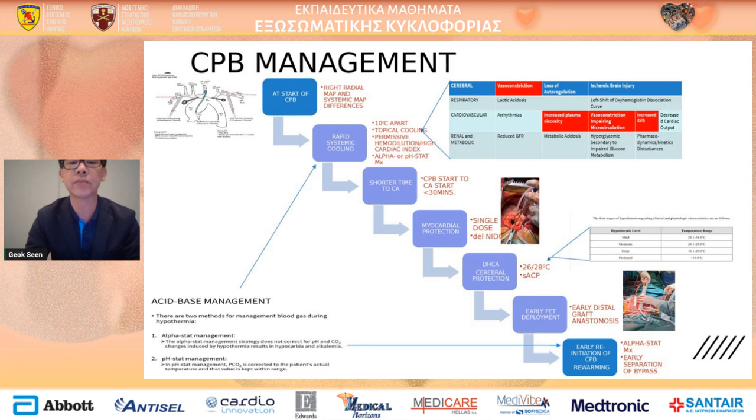Once that is done, we move to the second phase where, the minute we can achieve full flow, we go on rapid cooling, right? For this rapid cooling, we make sure the difference between the heater cooler temperature and the nasal temperature is not too much. It shouldn't go more than 10 centigrade, okay? The topical cooling still continues, where we draw in ambient air at about 16 degrees. These two things help to speed up the cooling. And as you know, when cooling comes in, it can cause a lot of vessel constriction, either cerebral, cardiovascular, or systemic.